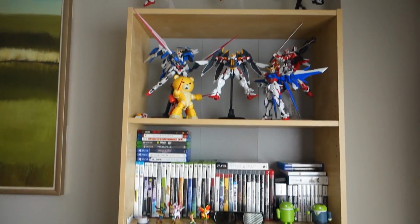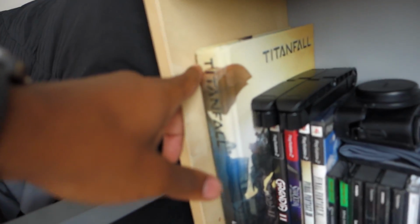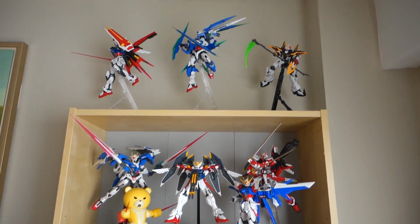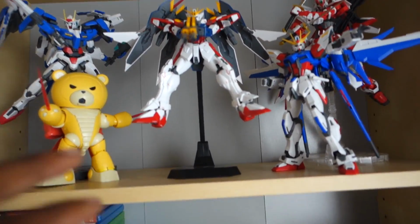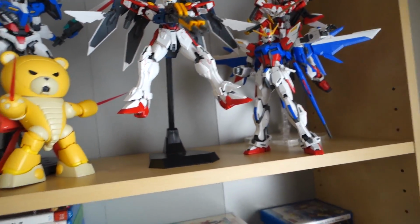And funny thing about this bookshelf, you guys said that it had no books in it. Well, bam, I added one just for you guys who said that. Titanfall. But going from top to bottom, these are my Gundams. These are what I feature in pretty much every video that you see on YouTube. Now I always feature one of these guys in a pretty cool pose. If you guys are familiar with Gundams, you should know what these are.